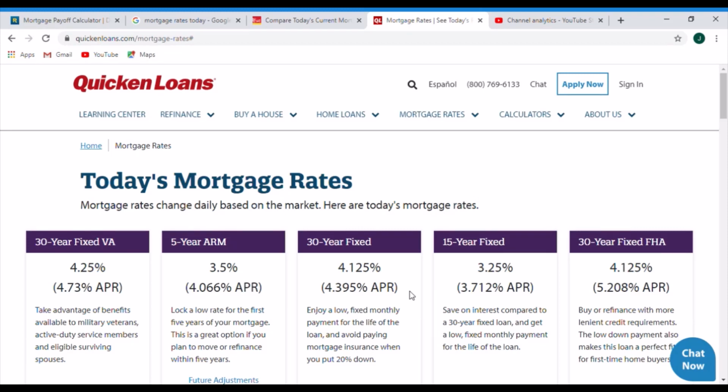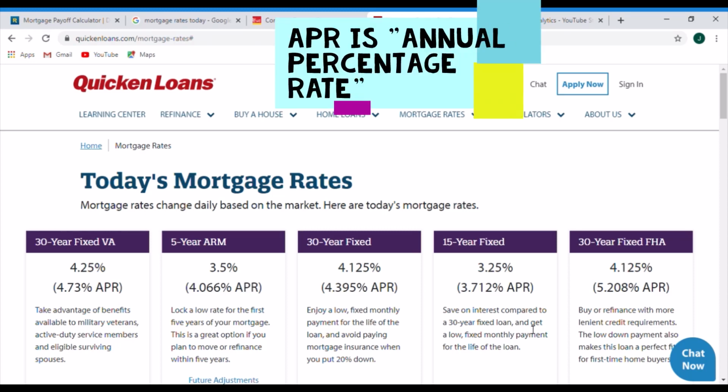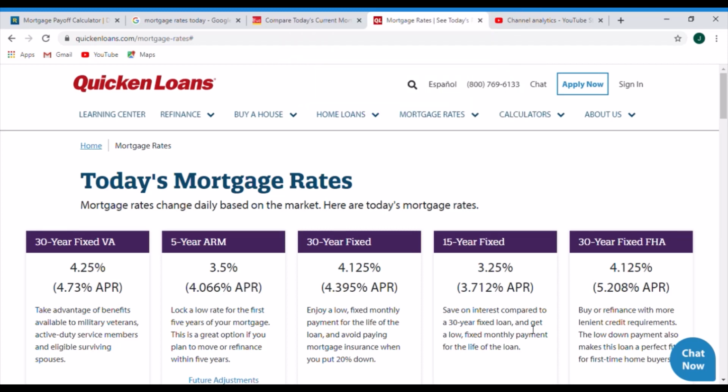All right, here are today's mortgage interest rates. For a 30-year fixed, we're looking at 4.125. For a 15-year fixed, we are looking at 3.25%. And there is the interest rate, and then there is the APR. The APR really includes a bunch of fees in it, as well as the cost of the loan on top of the interest rate. That is why typically it is a little bit higher.